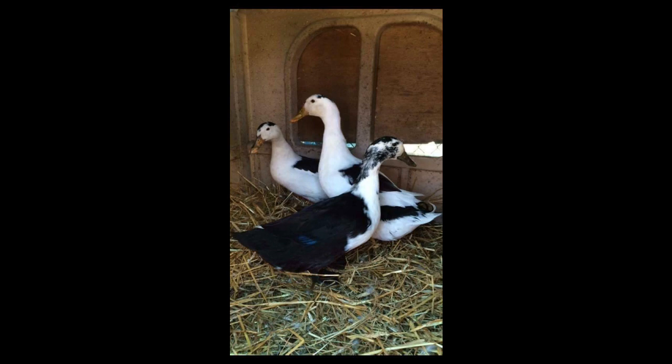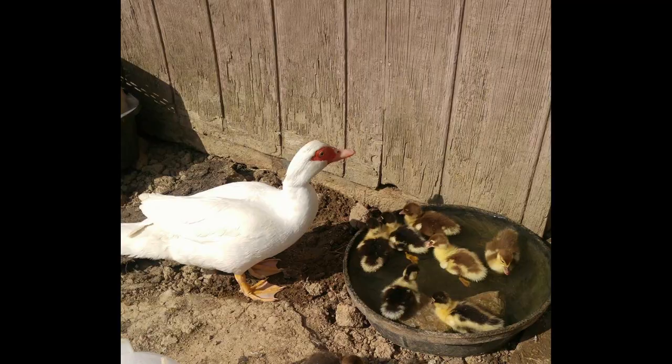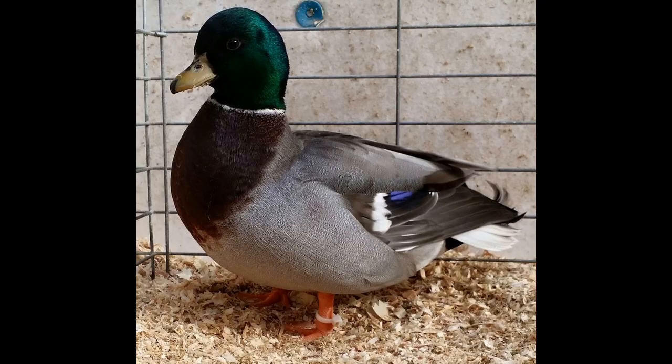They have to wash their food down with water. Now, one of the drawbacks to ducks is they're super loud. They're social animals. They need more ducks around. They're very cold hardy. Don't let them in your garden. Ducks will not necessarily eat your plants, but they'll trample them down. They just don't pay attention to where they're at.